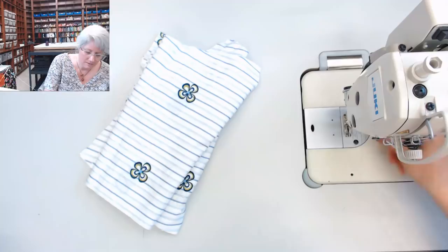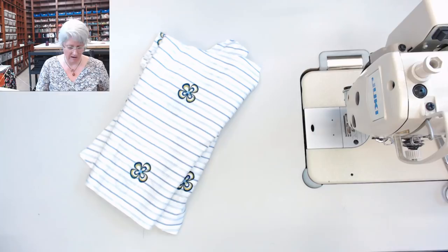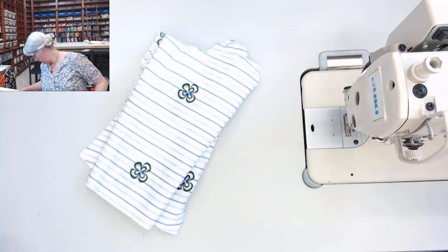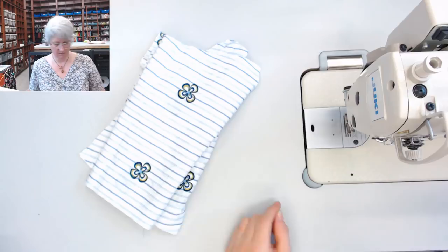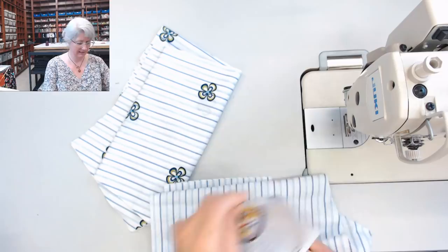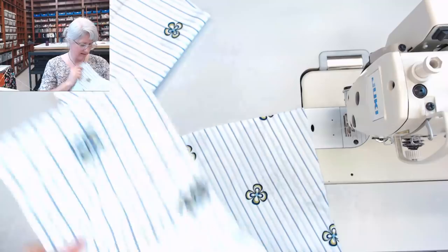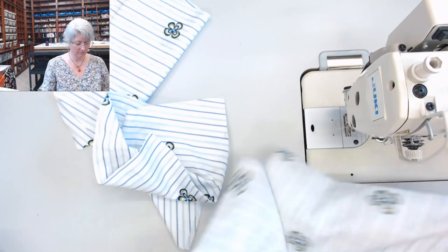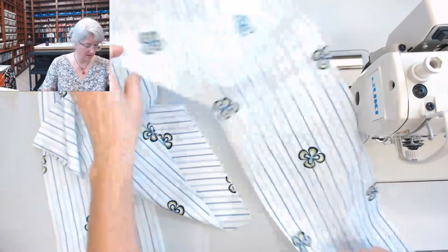All right. Yes, I know this is cream thread and my fabric's more white, but I'm wearing it, not you. I just need something to sew on. I need a little piece of scrap fabric there. Oh, I do have a piece of scrap fabric. It's right here. I set my card up so nicely. So happy. Okay, so here we are again. We'll do these quickly. No, this is the front.